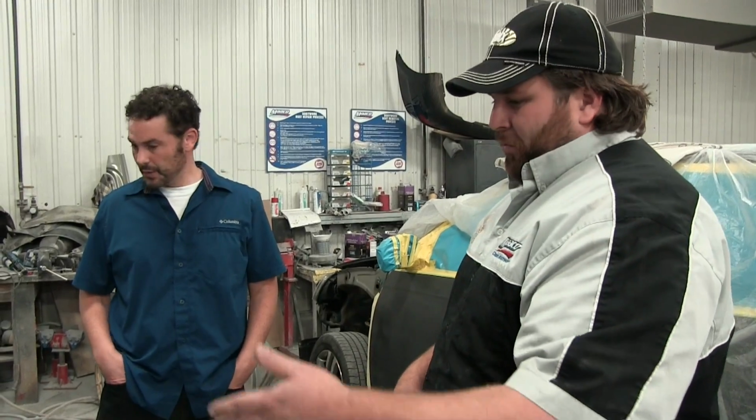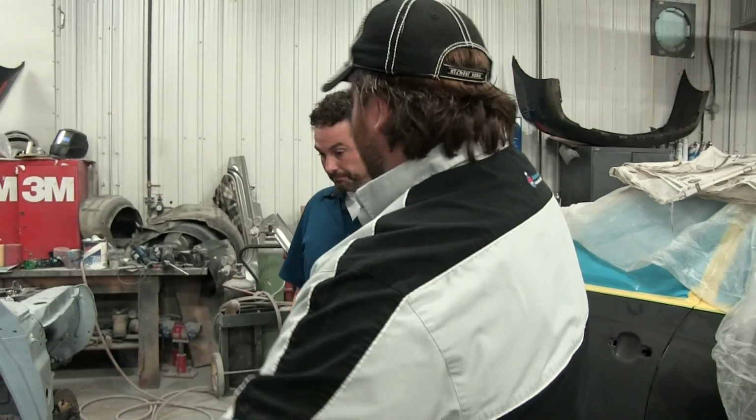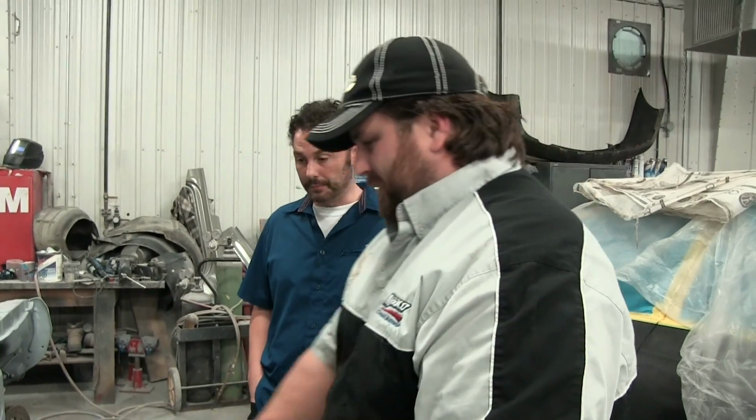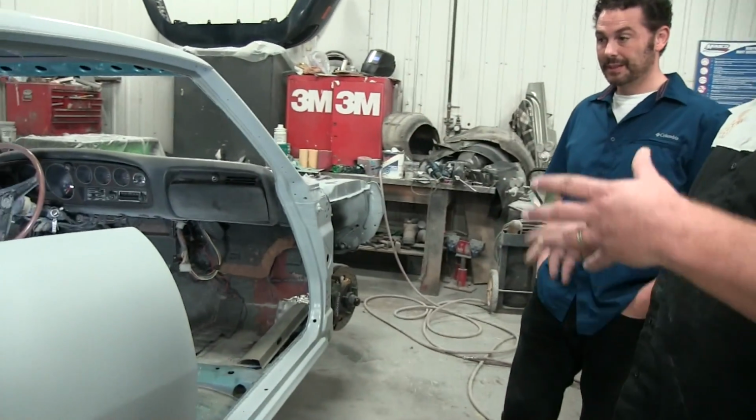They're kind of hidden until you open the door and you see it. So if we painted the outside blue and opened it, it would look ugly. Absolutely. So we'll spray this all blue, same with the aprons and trunk jams.